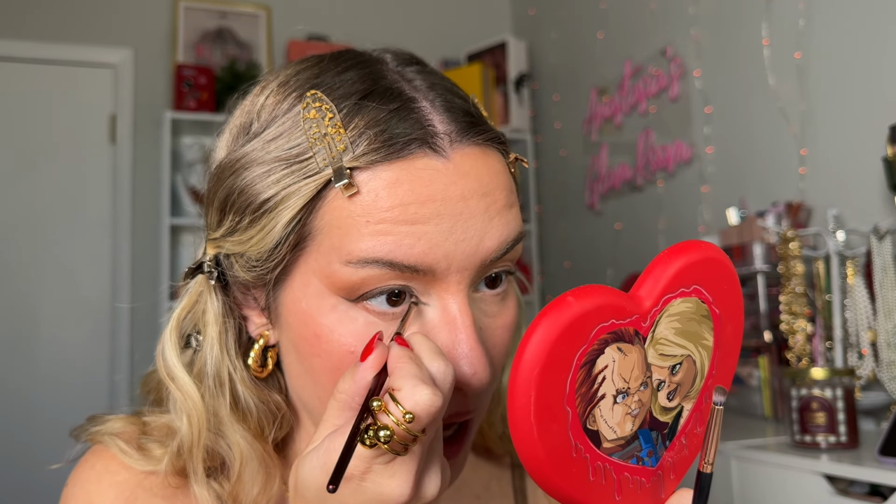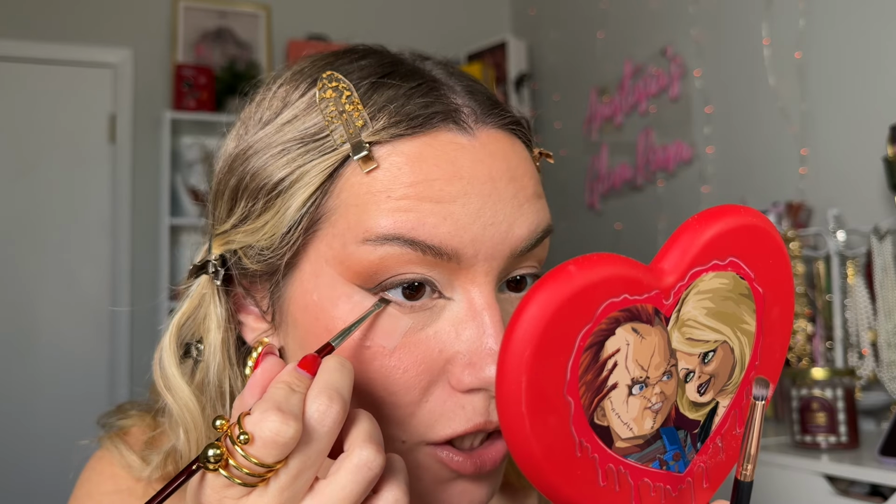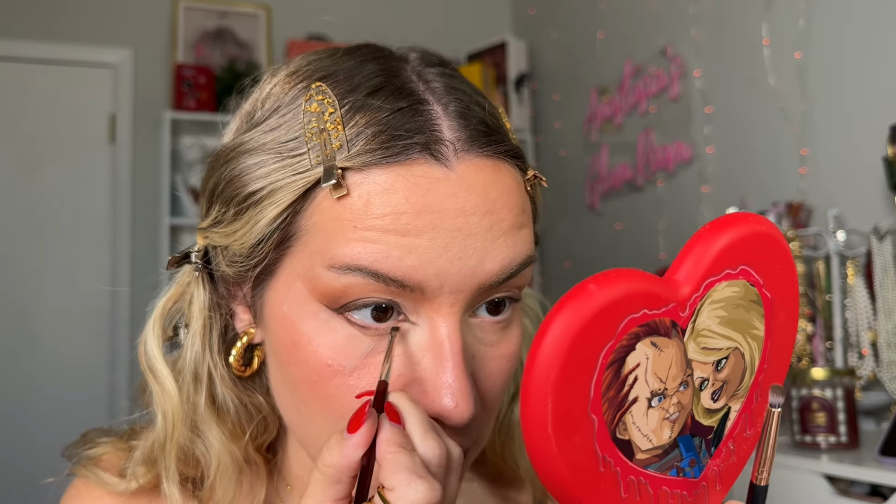We're going full cat eye today, so I'm gonna make it a little bit longer. I really like the look of it. You could also add a little bit on the outer portion here on the lower lash line, just to add a little bit of that definition. And then, yeah, just a little bit through here. So that adds to that elongated cat eye effect.